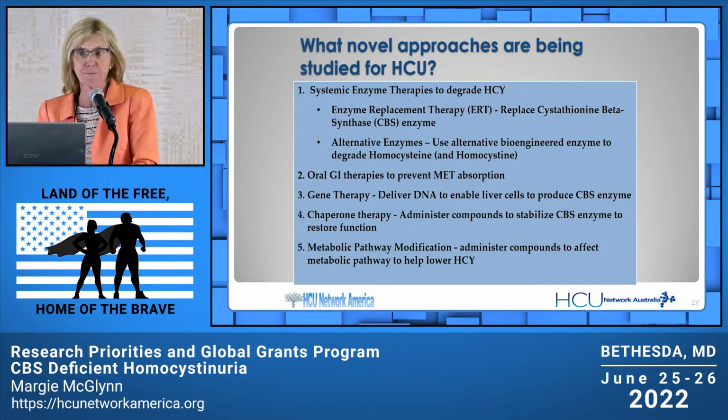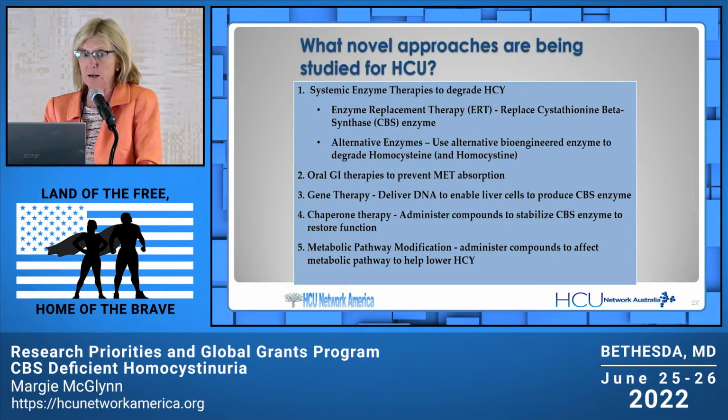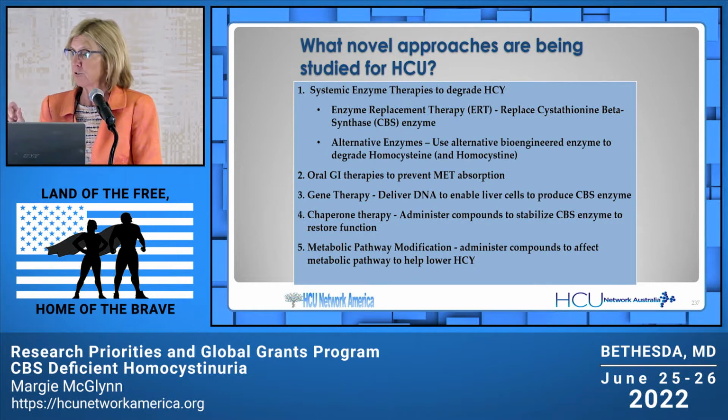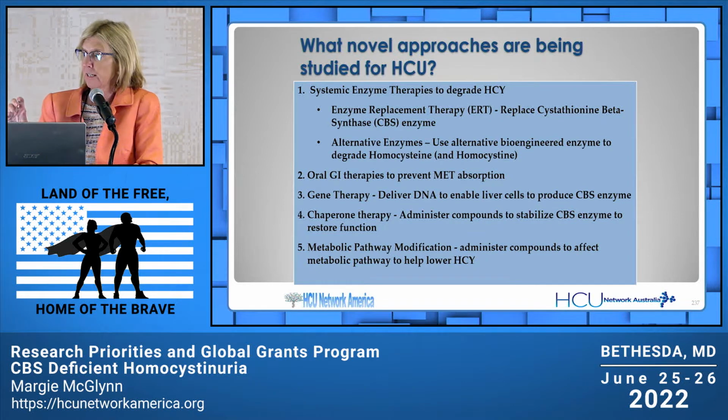The next you've heard about in the past or you've heard about today, and that would be gene therapy. Instead of delivering the enzyme directly, can you deliver the DNA that codes for that defective enzyme and enable the liver cells to produce the enzymes, like having your own little manufacturing factory within your liver? The next category is chaperone therapy, and that would be administering a compound that can combine with the defective enzyme.